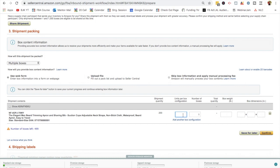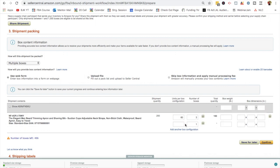So let's say you're ordering 200 units, and let's say every box carries 60 units. So you're going to have 3 boxes that carry 60 units, and then the 4th box is going to carry 20 units, right? So this is going to say units per box. So 60 units per box. How many boxes? 3, right? So now what you want to do is add the second box content or second box size, because you've got 3 of them that are going to carry 60, but then you have 1 of them that's going to carry 20, right? So now a total of 200, correct?